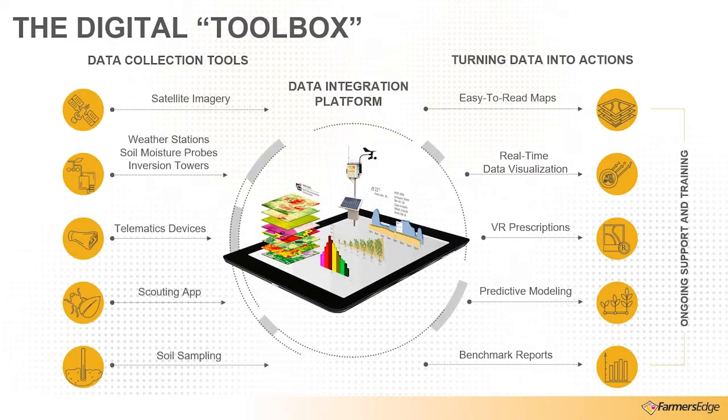So I guess to start off, Farmers Edge has a huge digital toolbox. Everything seems to integrate into what we have: satellite imagery, weather stations, soil moisture probes, inversion towers, telematics like CanPlug devices, our scouting app, soil sampling, and then turning that data into actions: easy to read maps, real-time data visualization, VR prescription maps, predictive modeling, and benchmark reports. All these feed into our platform and give you the services that we provide.